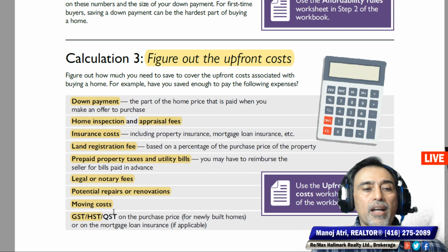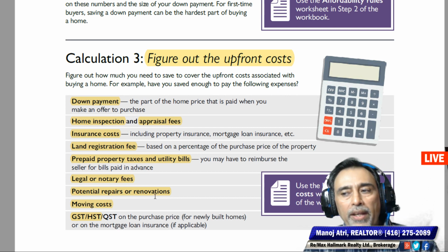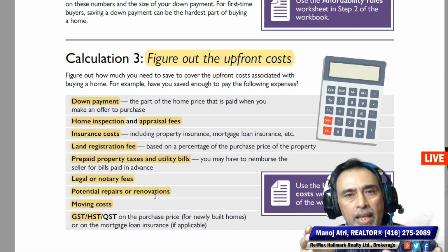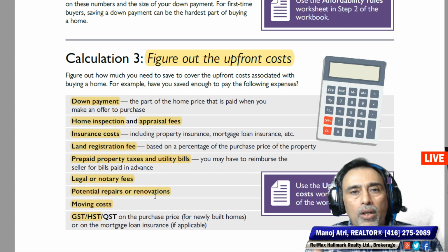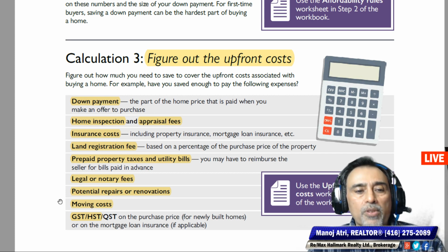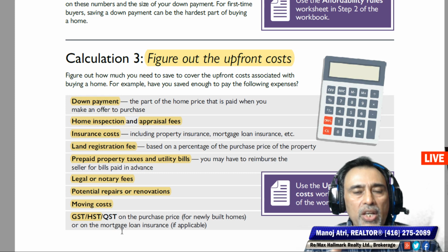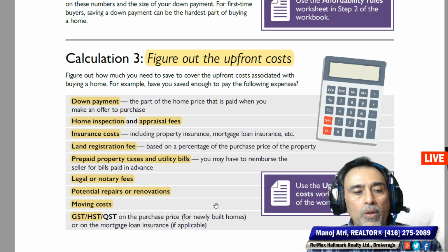Another important thing is moving cost. You should get some basic idea, when you're trying to purchase a property, of how much your moving costs are going to be, because that has to be there. That's why you should keep some extra funds apart from the down payment and the closing cost, because some of these things will come over. GST, HST: for resale properties, the GST/HST is always included in the purchase price, but if you're trying to purchase a newly built home, then this comes into factor also.